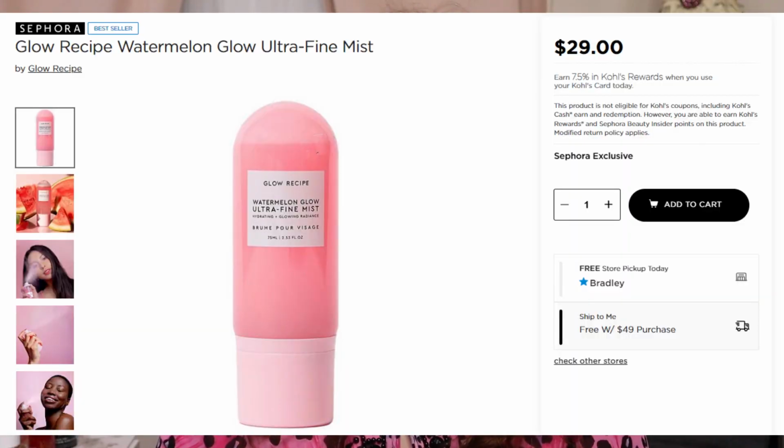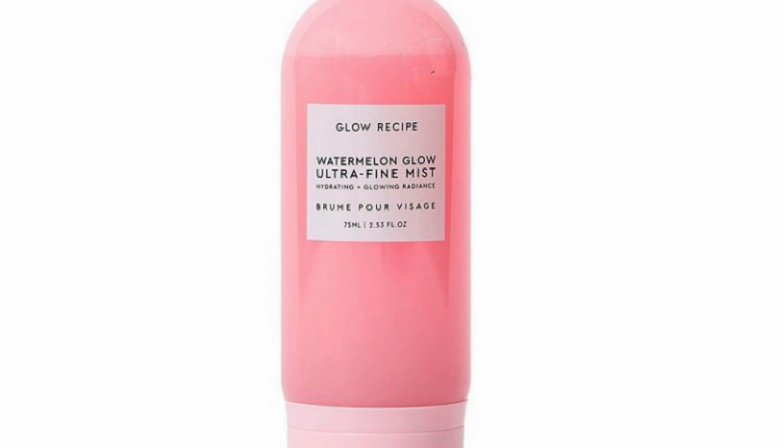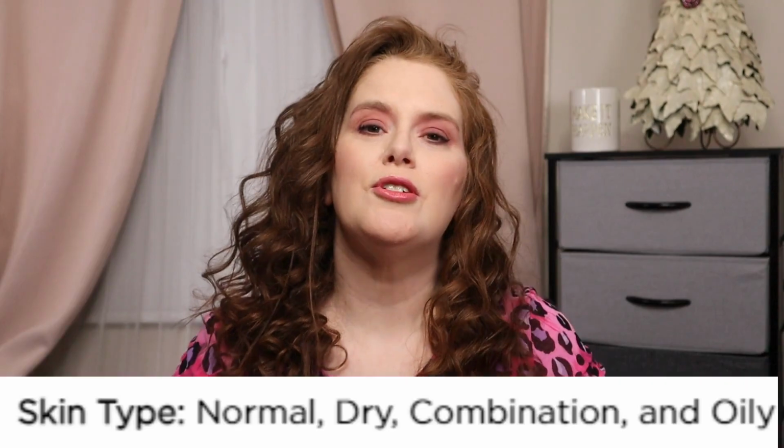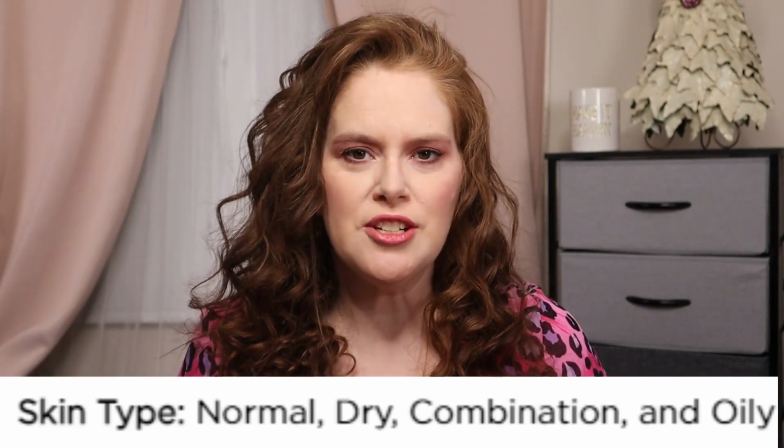Glow Recipe is cruelty-free. This product is gluten-free and also vegan. It has a retail value of $29 for 2.53 fluid ounces. The skincare concerns for this are dryness, redness, dullness, and uneven texture. It says it's an ultra fine hydrating mist. Since it has watermelon and also hibiscus in it, I would assume there is going to be a little bit of a scent, but I don't know. Let me know if you've tried it. It says it's for all skin types. If you have oily or combination skin, hold it further out, and if you have dry skin, hold it closer to your skin when you spray it for hydration. Next, we have St.